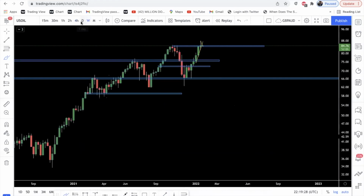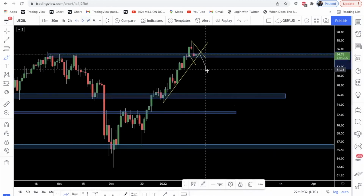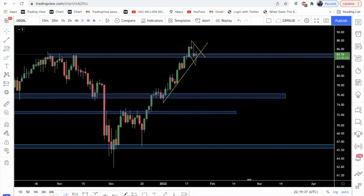It's at an interesting point, but with the strong impulse to close back below here, we could see this give us another wave down. All right. So those are the setups on my watch list for the week. Again, we are looking to just follow it up this week. Be patient, let it come to us. Everything is aligning.